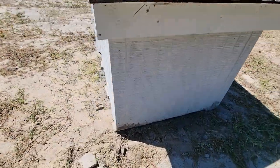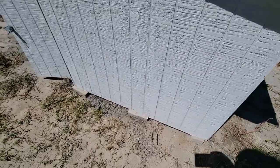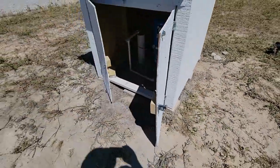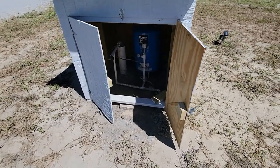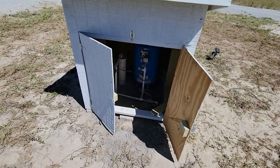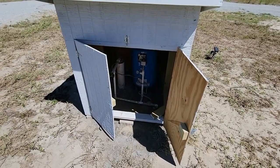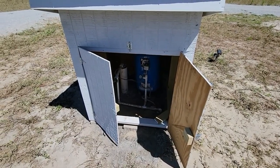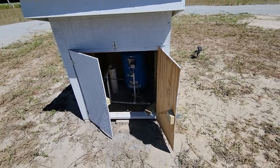the hole pretty much covered pretty much the entire well house. So if we would have had another rain and had not seen this, it probably would have been so big it probably would have collapsed the well house into the ground some. The pressure tank and the pipes would have been damaged, and then we would have had a real problem on our hands.